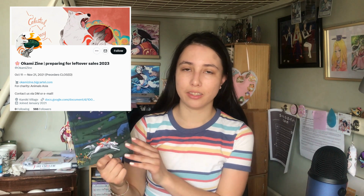So next up right here, I have an Okami Zine. Okami, of course, being one of my favorite games of all time, and I just had to pick this up because it is kind of hard to come across Okami Zines. So yeah, very gorgeous overall. This is the Celestial Journey Zine. It's a very nice texture on the cover. I really do like the cover that was chosen. It's very close to the original game.